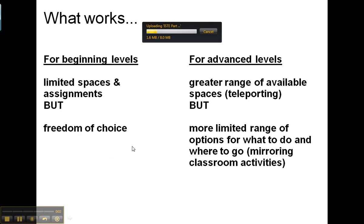I found what works the best for beginning levels is not always the same as for advanced levels. With my beginning level students, it worked well to give them very focused tasks that took place within a limited space. For example, the assignment where they were given a dorm room and a roommate and asked to decorate the room. That's a limited small space, and everybody was in one space, and I could kind of control things better.